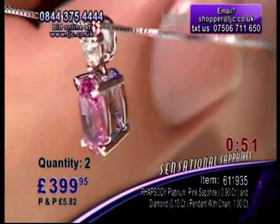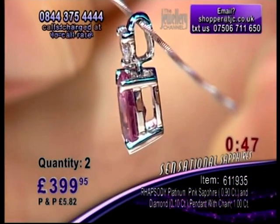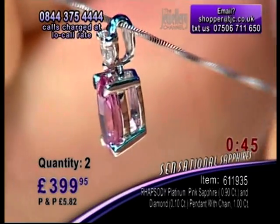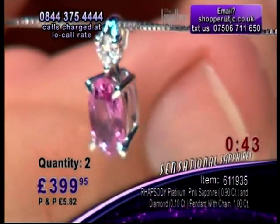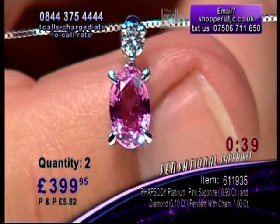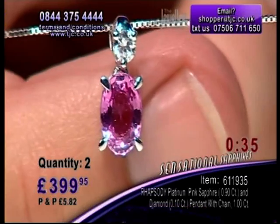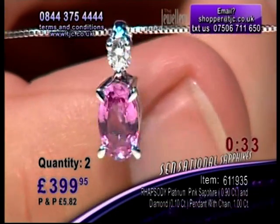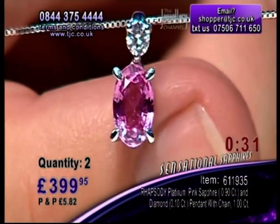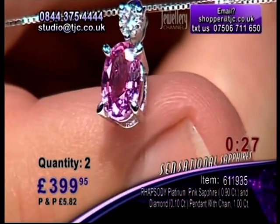Let's just show you the sapphire in profile. Wow. 90 points of the sapphire with the platinum chain as well. Two opportunities then, just over 30 seconds. Well done. If you are about to be successful, well done. 30-day money-back guarantee.